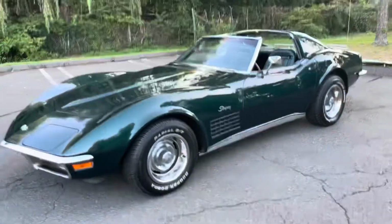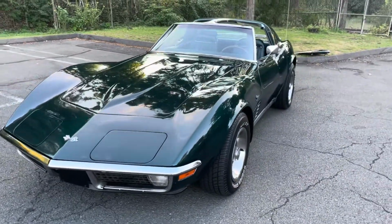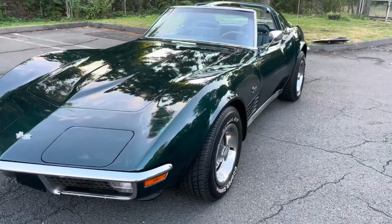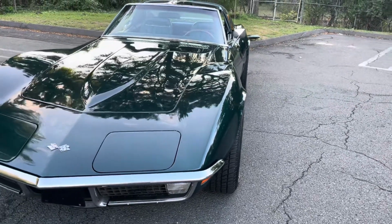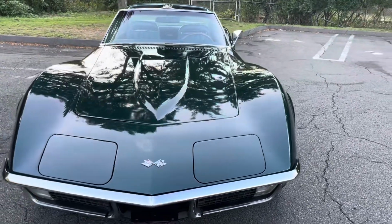The motor runs like a top. Headlights go up and down. Everything works as it should. Let me just go look at the trees, the reflections of the trees in the finish as I go really slow. It's an amazing finish. An amazing finish on this car.